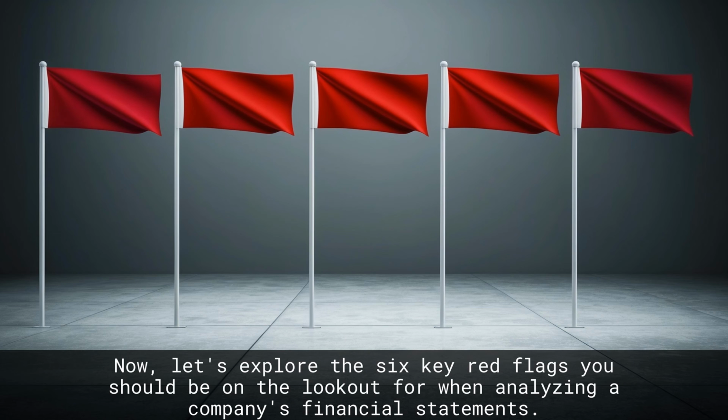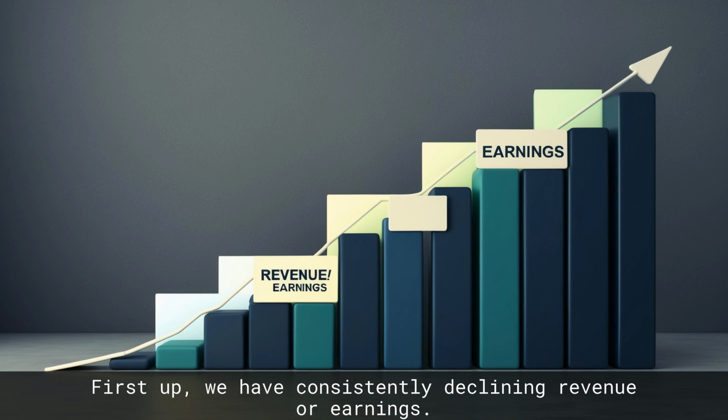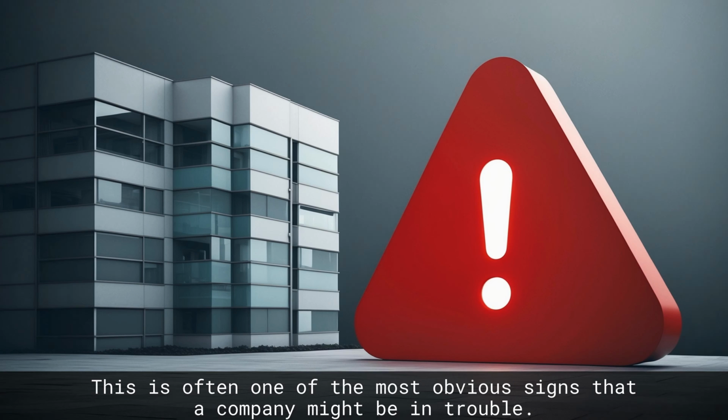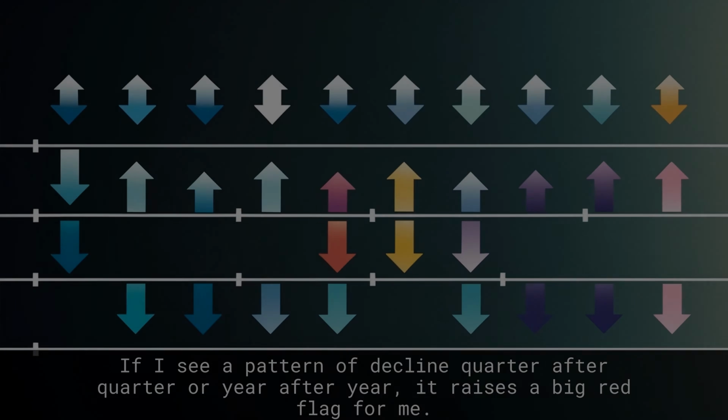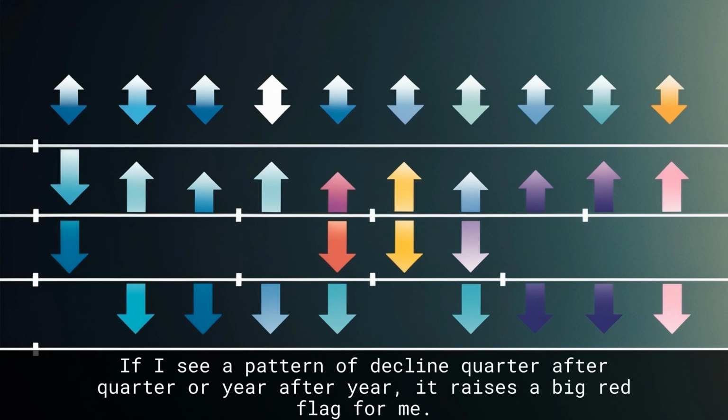Now, let's explore the 6 key red flags you should be on the lookout for when analyzing a company's financial statements. First up, we have consistently declining revenue or earnings. This is often one of the most obvious signs that a company might be in trouble. When I'm looking at a company's financial reports, I always pay close attention to the revenue and earnings trends over time. If I see a pattern of decline quarter after quarter or year after year, it raises a big red flag for me.